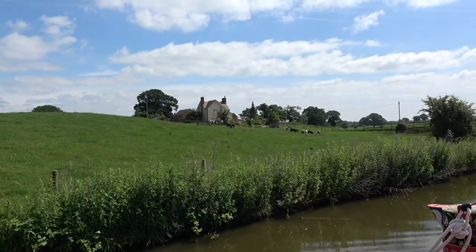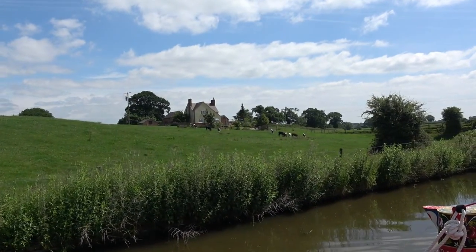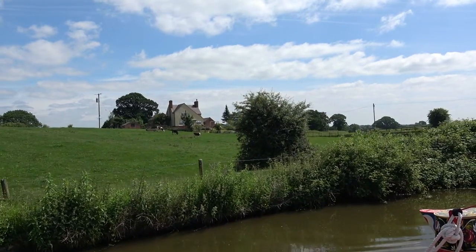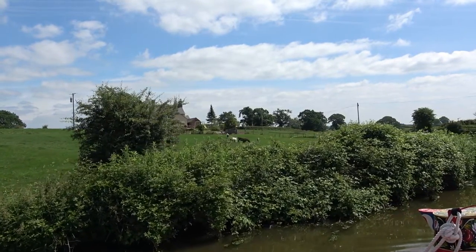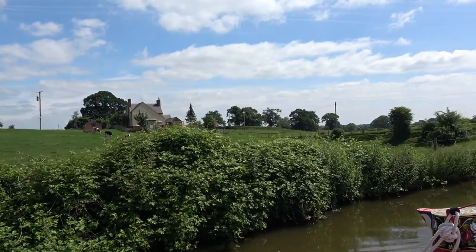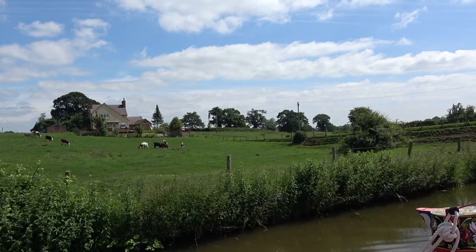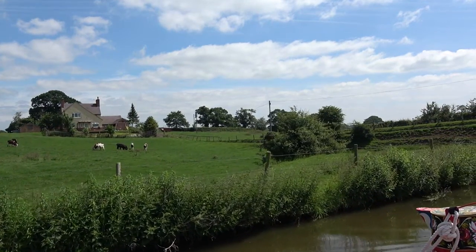Well, we've just come out of the long embankment, and it's absolutely stunning. The scenery just goes into the stratosphere. It's that nice. It does make me laugh when I've seen loads and loads of people saying, oh, this is gorgeous, this must be the nicest and all that. Believe you me, after all our years cruising, scenery wise there's nothing to touch this area, and possibly the Ashby Canal as well. By far the nicest.